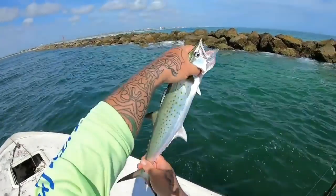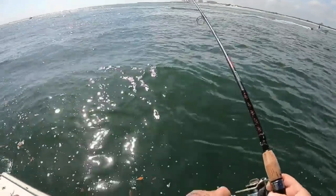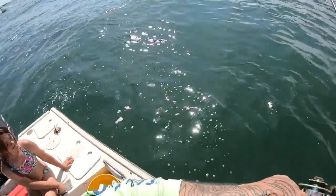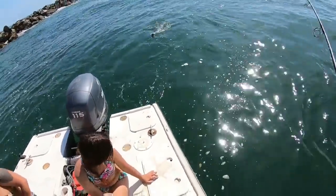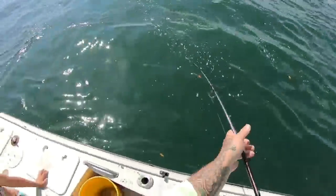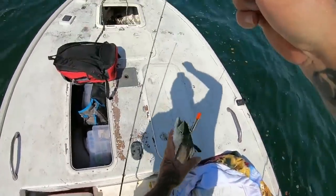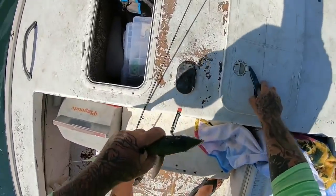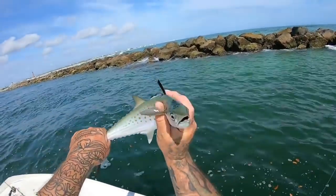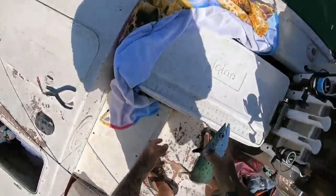Alright. Cool. Another good Spanish. Got another one right here. This one's fighting pretty good too. This seems like another big one. What the heck? There we go. Yep, another good one. Another good Spanish. Beautiful fish, guys. Look at the teeth on them. That's an absolutely beautiful fish. Awesome.